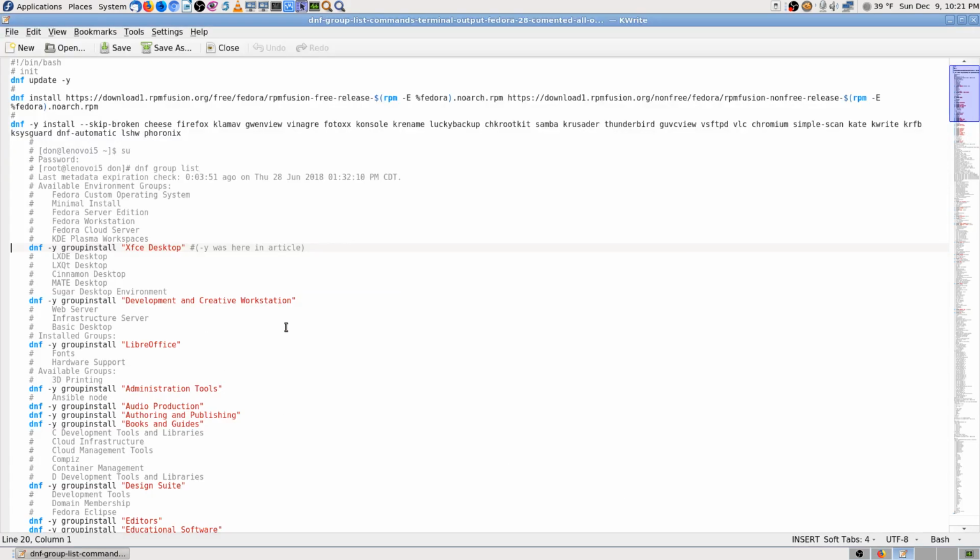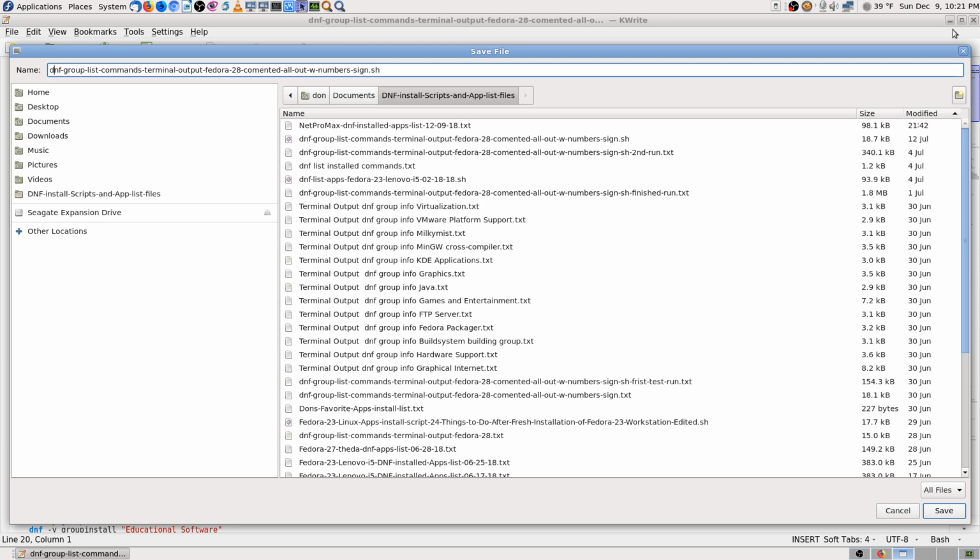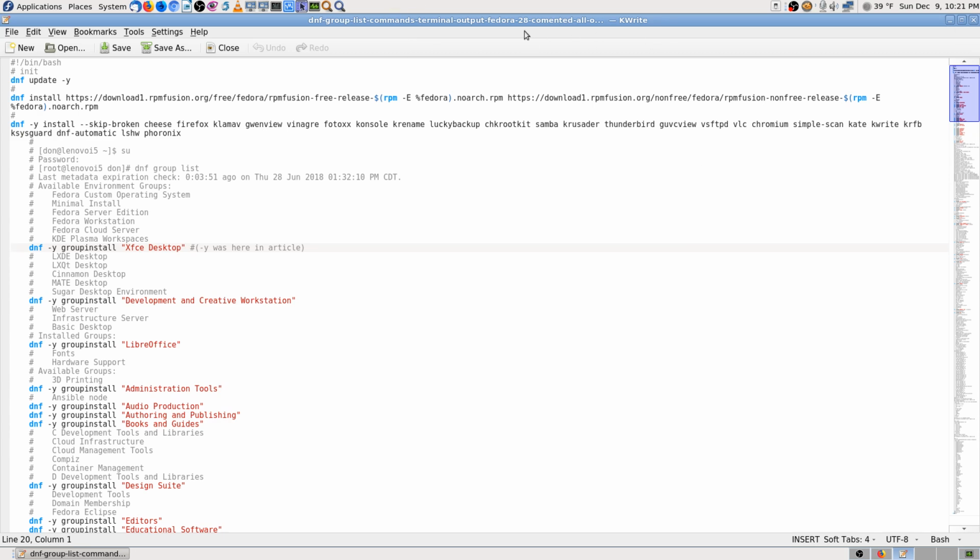So let me see. Anything else in my script? I could just be editing my script. Since I know that one works, let's save it as a new name. Yeah, I'm going to leave it as Fedora 28. Edit 12.09.18. There we go. Now we can start working on it. So I did want that, and creative workstation. Do I want that? Oh, that made it move over. What I was thinking is I would let that stick out so I could see it quickly, but that's fine.